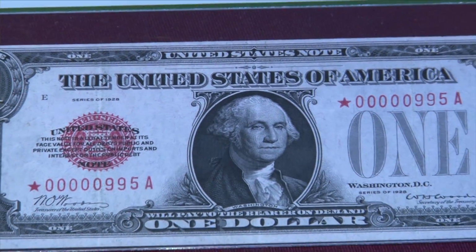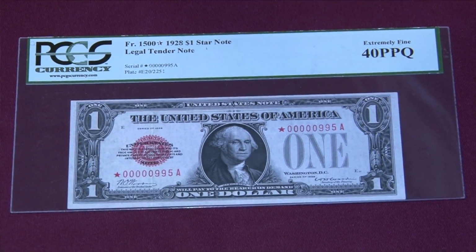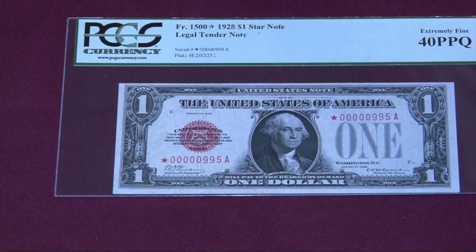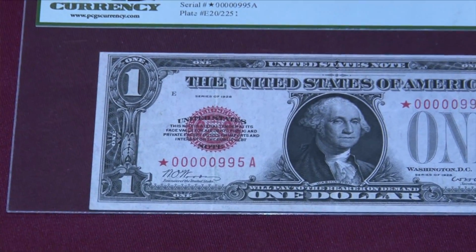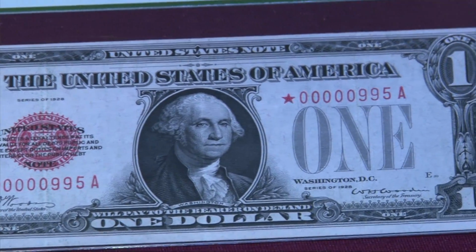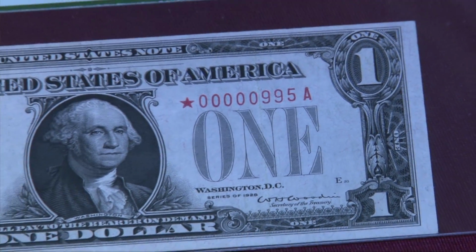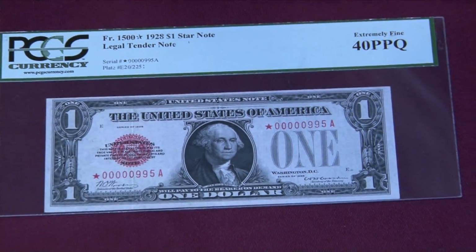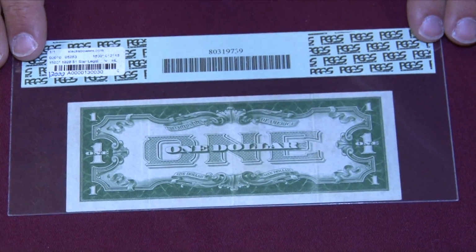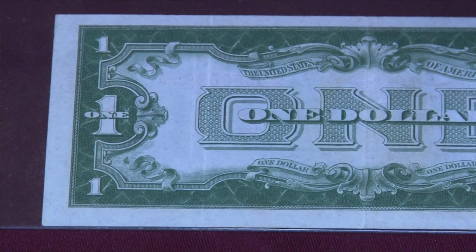Well, I have a FR 1500 star. That's a 1928 $1 legal tender replacement note. As many know, these are exceptionally popular, and star notes are quite rare. This particular note grades a PCGS 40 PPQ and bears a low serial number of 995. This note has a common nickname as the Puerto Rico note. The first 5,000 were sent to Puerto Rico for commerce and release, and so many call it the Puerto Rico note. Most people don't understand that most of them were issued, spent, and released in the United States.